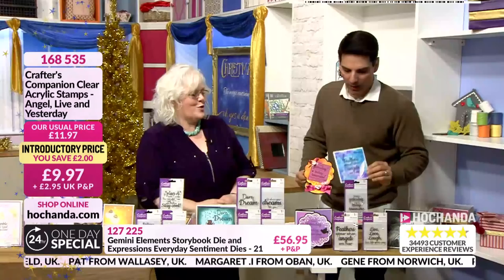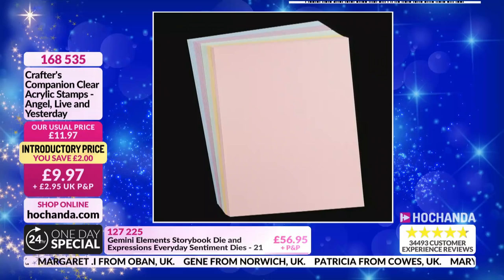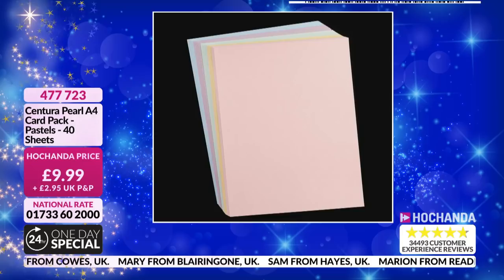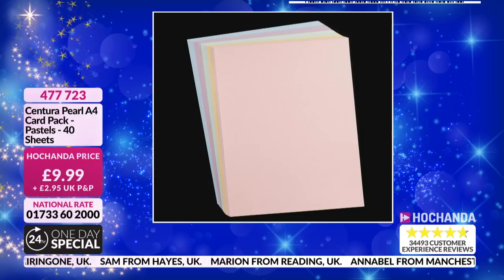Don't forget that the Centura Pearl is back in stock, the pastels and the darks. We've got details for your pastels appearing on your screen right now. £9.99, item number 477 7323. 310 GSM, 40 sheets of Centura Pearly goodness. Obviously A4 size. We've also got the darks as well.